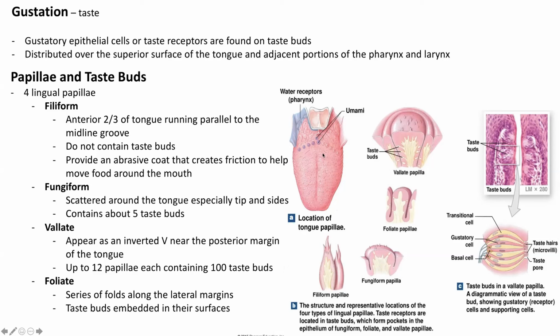So I don't know about you, but I remember in elementary school being taught you taste sweet up here and bitter back there. And that's not actually how we do it. We have taste buds throughout the tongue that taste all the different tastes, the four main tastes.